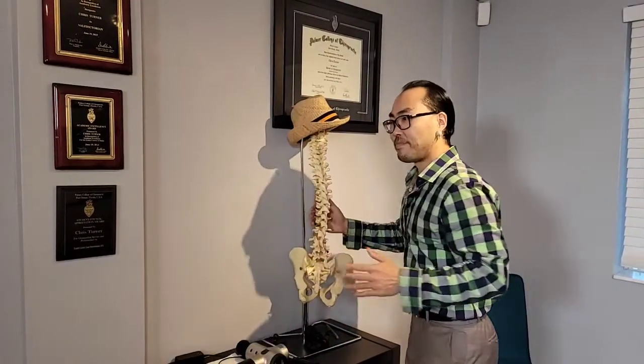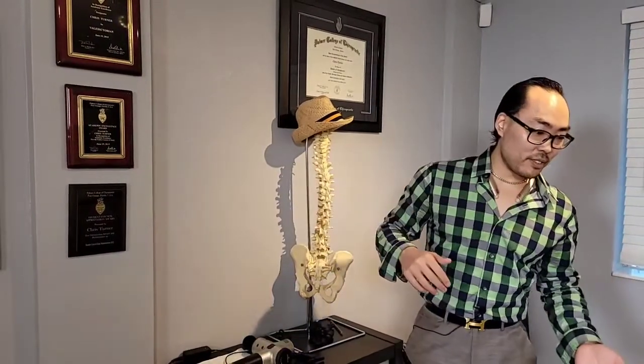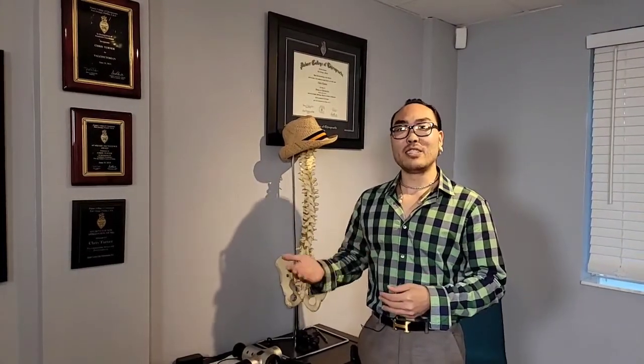But let's say in 5 years, Megan's going to be 20. Let's say she still has that scoliosis. Even though she's 20, that doesn't mean she should just give up and stop getting adjusted. The adjustments can still help alleviate some of the symptoms that are related to scoliosis.